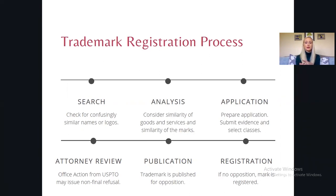This doesn't happen for probably about 6 months from the time that you submit your application. And what this is, it's published for opposition. So the USPTO, the Patent and Trademark Office, publishes your name. And basically, it's kind of like in the movies when someone's getting married and they say, "Speak now or forever hold your peace." It's kind of like that. So they give the world an opportunity to reject or to object to the registration of your trademark.